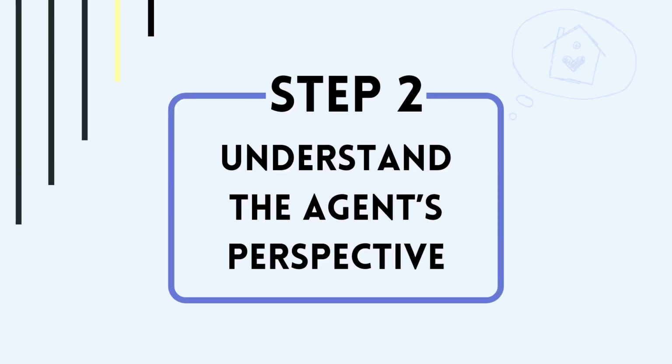Step 2. Understand the agent's perspective. Once you've got a viewing, remember that it's not only you checking out the property, it's also the agents evaluating you. The agents work for the landlord. They want to find tenants who will pay rent on time and be responsible about the property. So make a good first impression.